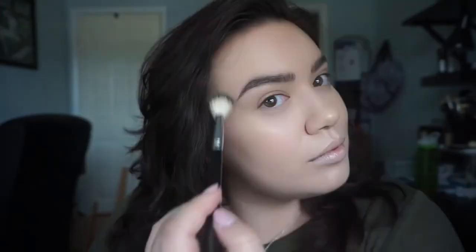One more spritz of that Banish Beauty Elixir and then on to highlight. This is the Anastasia Beverly Hills Sweets Glow Kit. I chose the color Butterscotch all along the high points of my face.